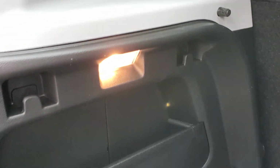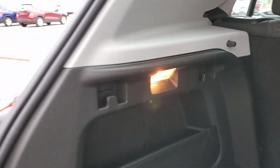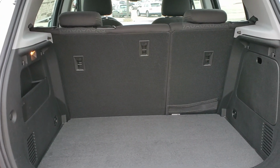You got your jack and everything you need there. A little cubby over there, a little back area light. I like that. That is a great feature. Some SUVs I've seen don't have that in the rear cargo area. It's really hard to see.